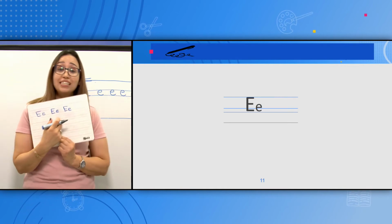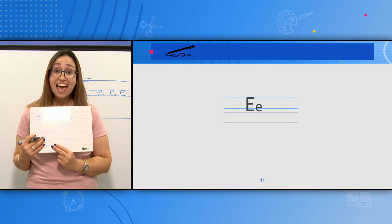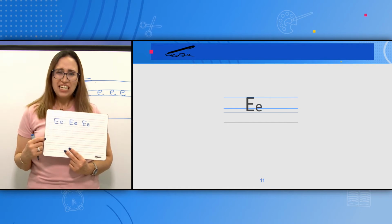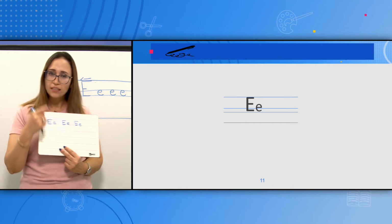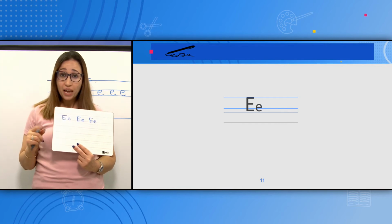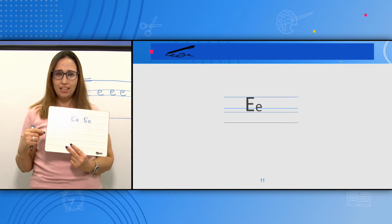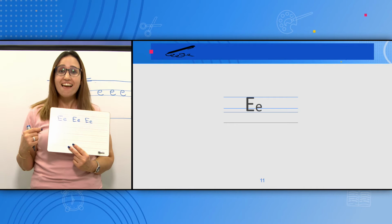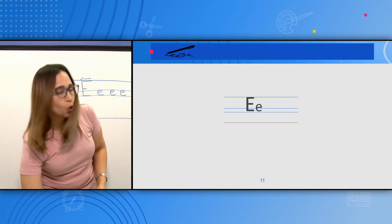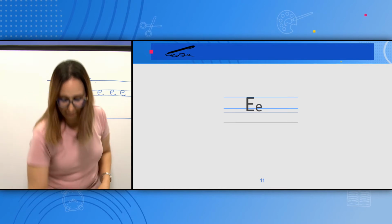Very good. So this letter, we call it E, but the sound is eh. Look at my mouth when I say eh. Eh. It's very difficult to pronounce, to say, because we don't have it in Arabic. Okay? We don't have the sound. So you have to practice it a lot. We have to say eh, pen, eh, egg, egg, eh. Okay? Don't worry. I will help you to know it very well.